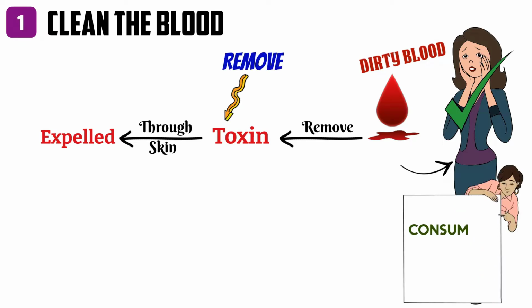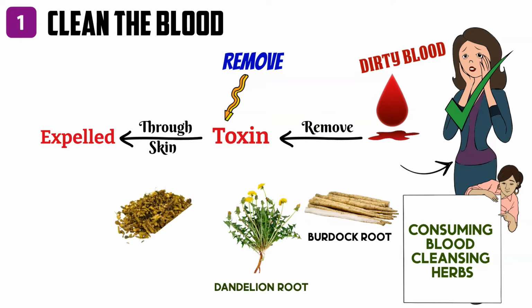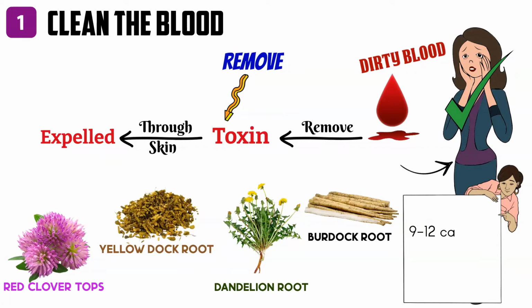One way you can accomplish this is by consuming blood-cleansing herbs like burdock root, dandelion root, yellow dock root, and red clover tops, just to name a few. Buy them online in capsules and consume 9 to 12 capsules of the combination of herbs I mentioned every 2 to 3 hours. This will rapidly cleanse your blood.